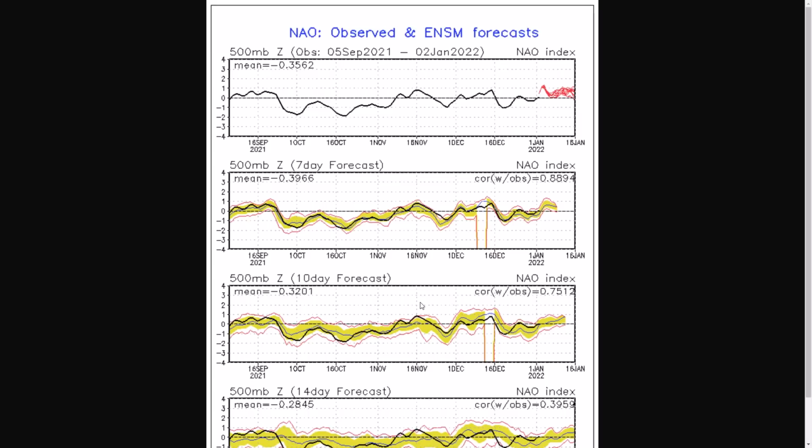Now, positive NAO means a lot of low pressure and westerly winds in the North Atlantic, and you can see the NAO is positive, so that is going to be resemblance of quite a strong jet stream coming in off the North Atlantic with a lot of low pressure, and that's what we're seeing over the next 5 to 7 days after that northerly wind moves through on Tuesday, Wednesday.